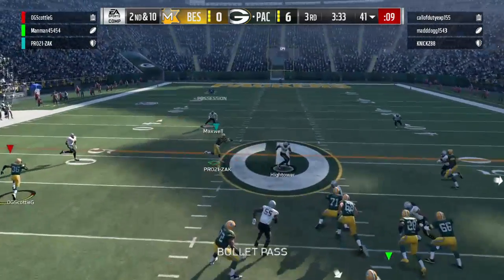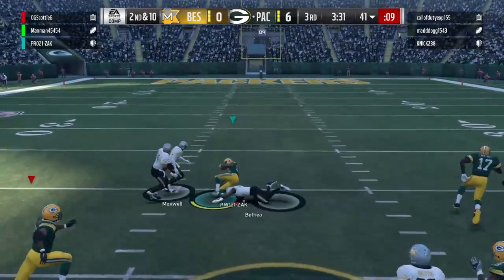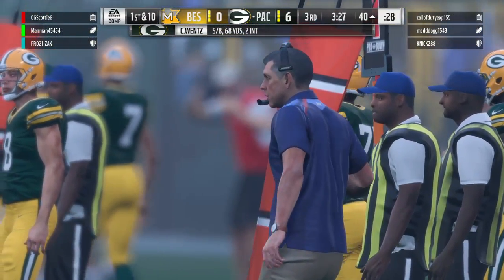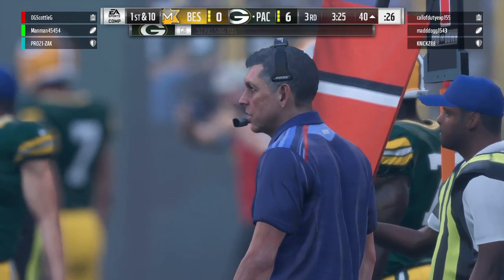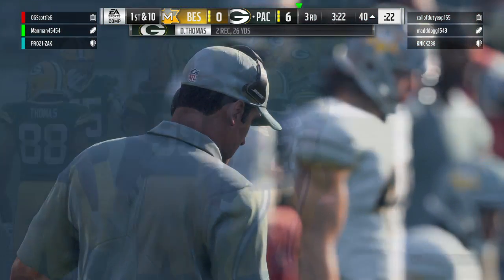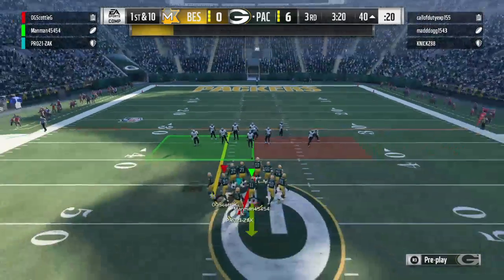Wentz will try again on second down. He throws and he hits the slant route to Thomas. And he's able to get this one down to the 40-yard line. They're calling a gain of 19, and it moves the chains. So here we go, 1st and 10 now.